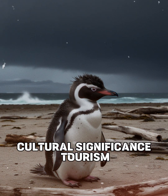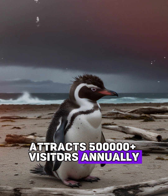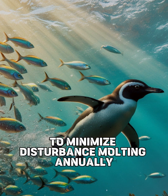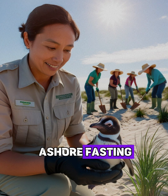Cultural significance: tourism. The Phillip Island Penguin Parade attracts 500,000-plus visitors annually, funding conservation but requiring careful management to minimize disturbance. Molting: annually shed feathers in a 2 to 3 week catastrophic molt, during which they remain ashore, fasting.